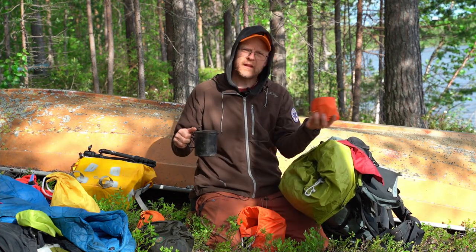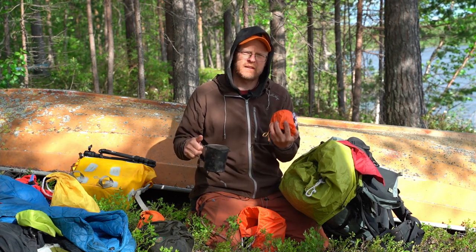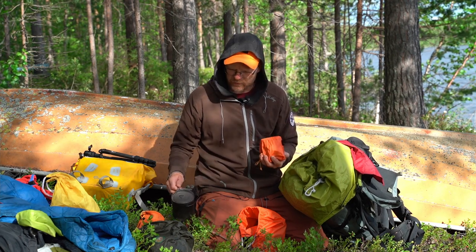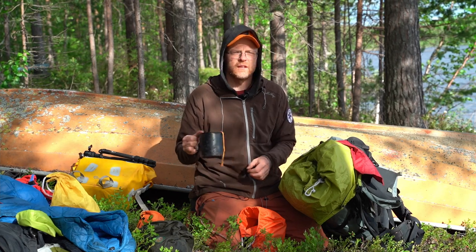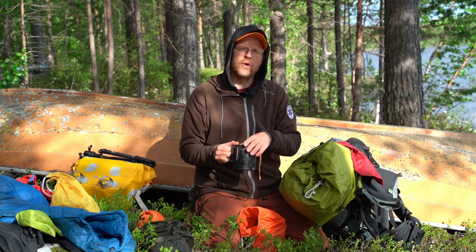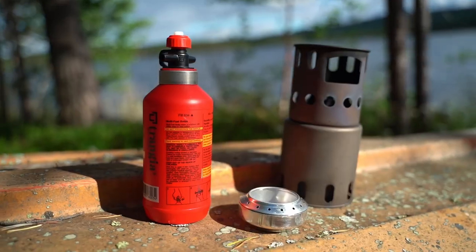The stove, I didn't use it. We make fire on the ground. I'm in Lapland. It's no problem right now for starting a forest fire. Later in the season, it's probably better with a gas stove or something. So the wood stove was too much.